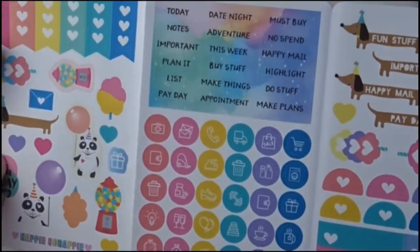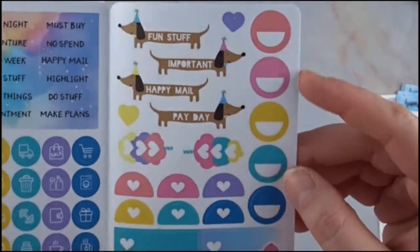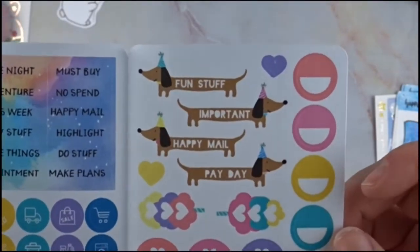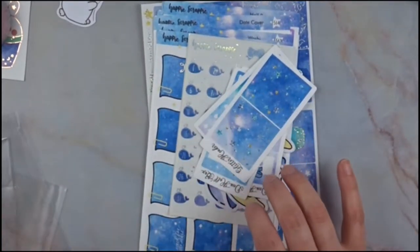Yeah, we got some date night. Oh, we got some little things and some icons and some more stuff. That is so cute. That is really cute. I love it. I love it. And this is going to fit perfectly in my horizontal. So I ain't mad. I ain't mad. All right. So let's get into the Constellation kit.